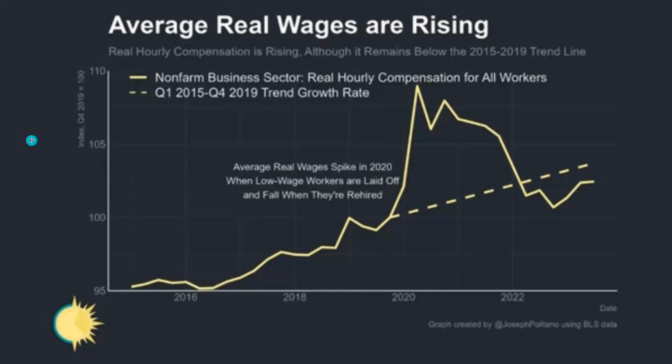Now, average real wages are rising. So you're basically looking at the real hourly compensation for all workers. And then this dotted line here is basically the trend growth rate. So we are a little bit below trend, okay, but average real wages are rising.